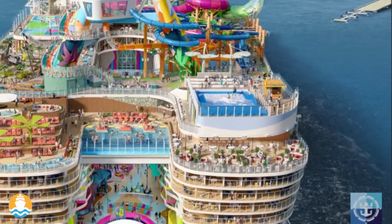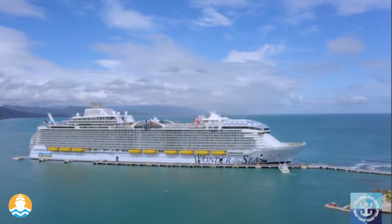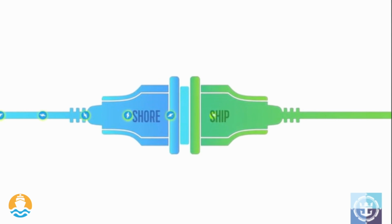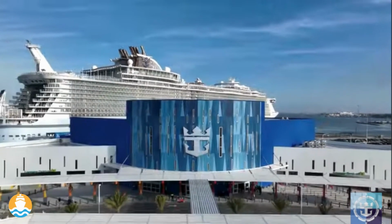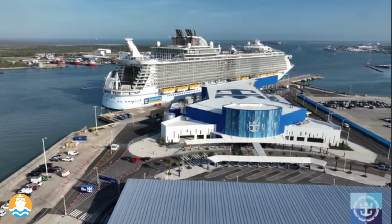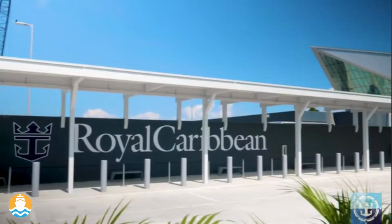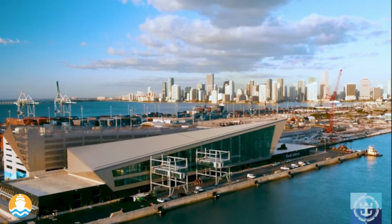The first of its kind vacation is also shore power ready. What that means is, if a destination has the setup needed, Icon can plug into the local power grid. This replaces the need to use fuel every time the ship is in town. In fact, Icon will be one of the first to connect at its home in Miami.